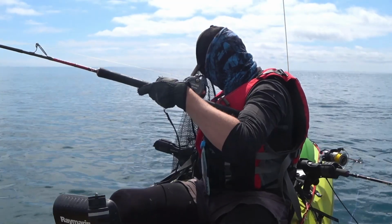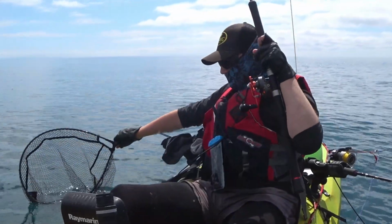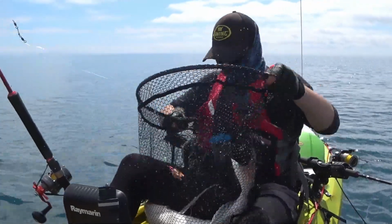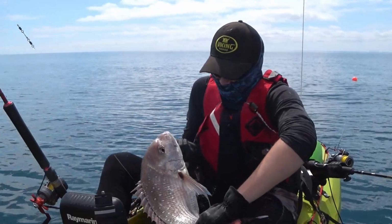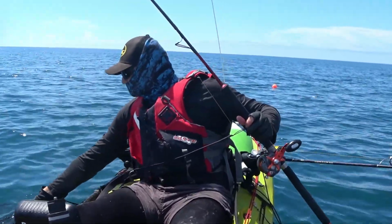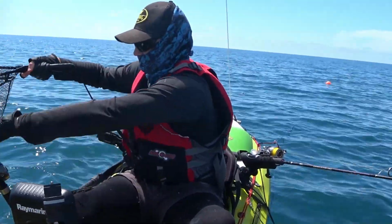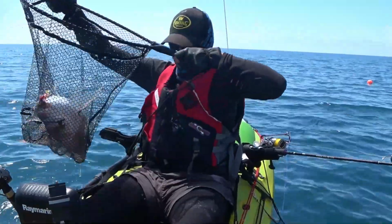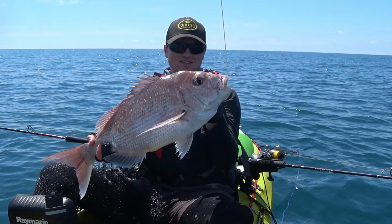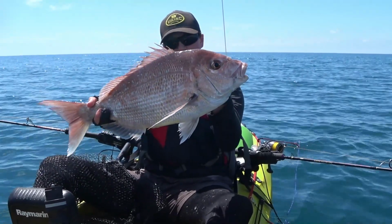With a flash of pink and silver underneath the kayak, that net was coming out very, very fast. I knew what this was. In an even more exciting turn of events, another snapper, the same size, joined me moments later. I had done it. I proudly paddled back to shore with two snapper of 3.1 kilos.